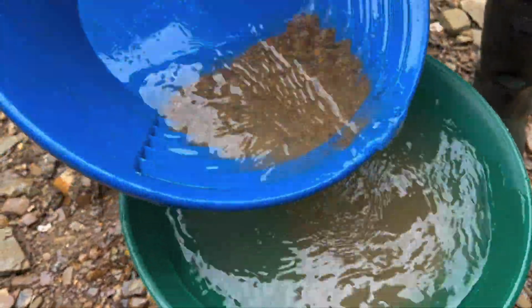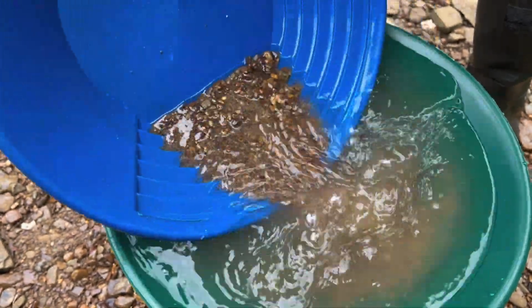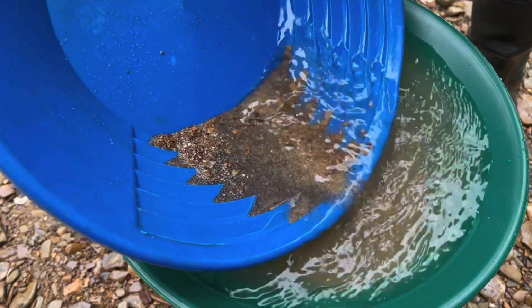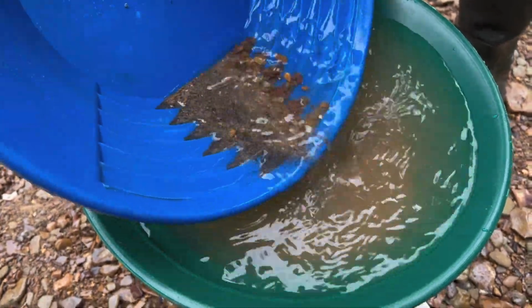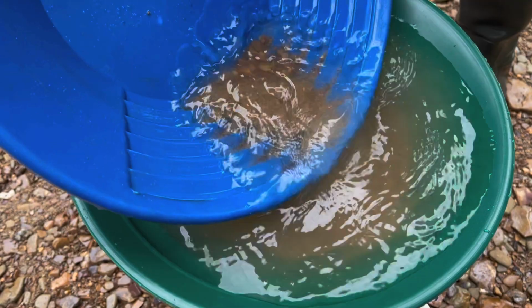I've been finding some big garnets down here too. Oh, I know there is. Big ones. I love that red tint in this black sand, the garnet sand. Especially when the sun's bright.